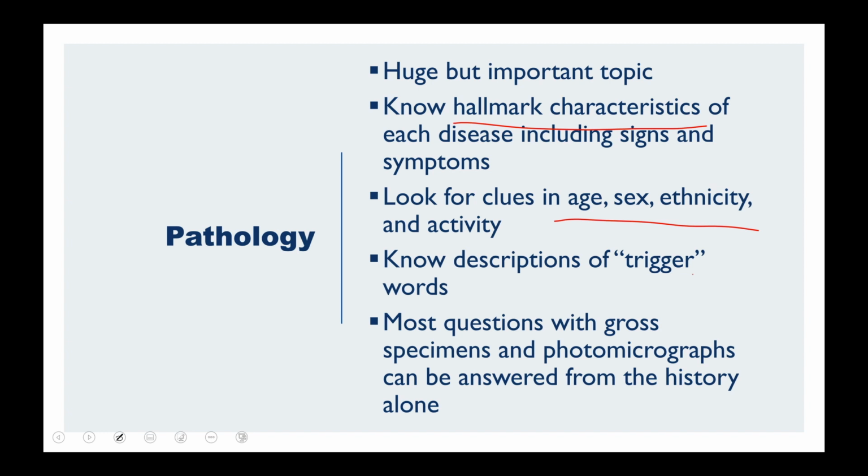In the sense that, while they try not to, it could in some ways be misleading. Just keep in mind that yes, white men can get sarcoidosis, and it's not just a disease of young Black women, for example, right? So just keep that in mind.